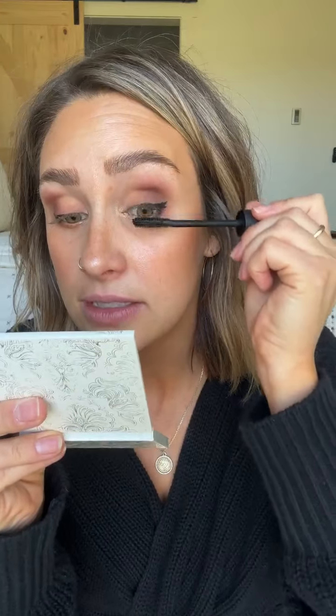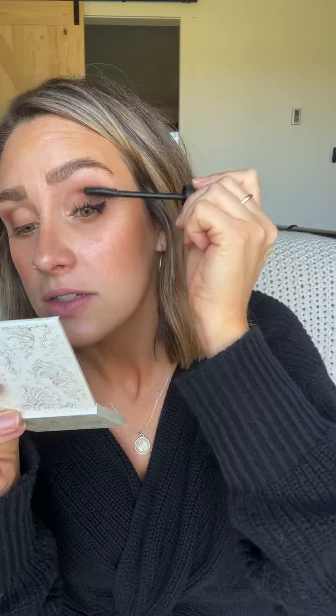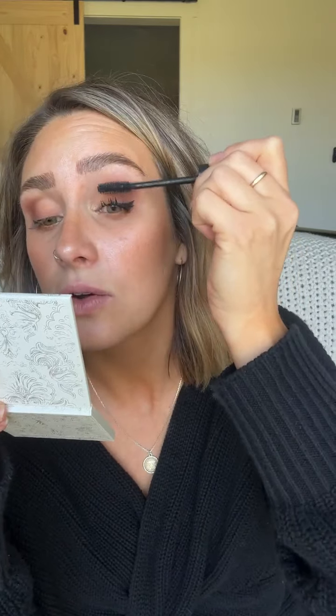The mascara I'm using is from L'Oreal. This is the Telescopic Lift. This is probably one of my top 5 favorite mascaras. It's so good. I don't know what it is. Everything L'Oreal is so good. I've loved every single mascara that I've gotten from L'Oreal. Telescopic specifically has always been my favorite because it just does it all.